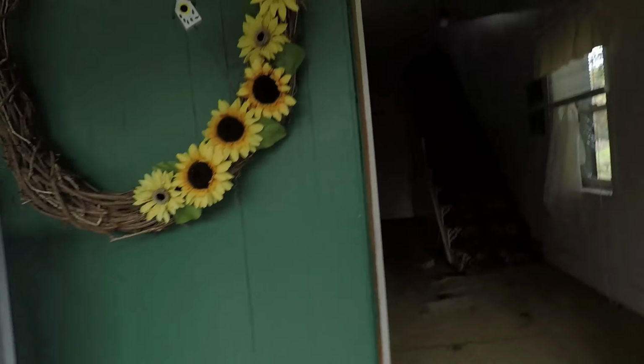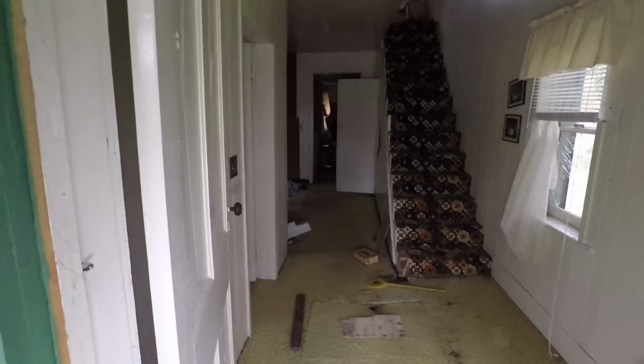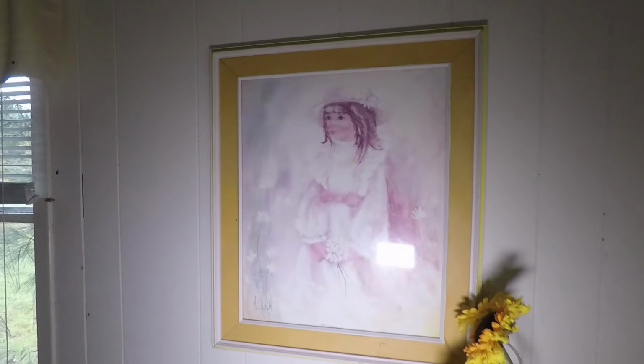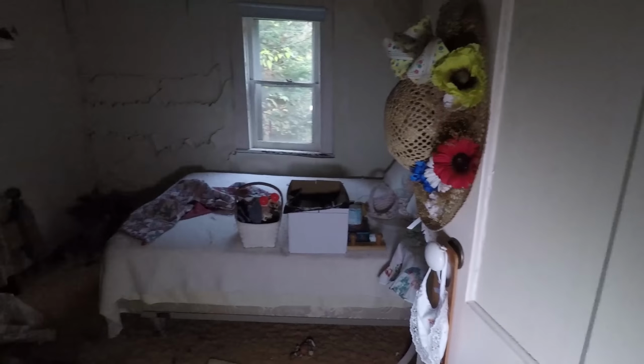Let's move on and go inside the house, why don't we? See what's going on in here. Get my light going. Okay. In we go. Got a real pretty picture there of a little girl. Got some fake sunflowers here. Now, we gotta be careful, guys. Watch this floor, okay? We're gonna go in this room first.